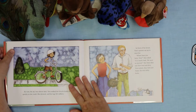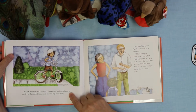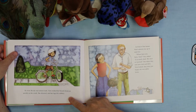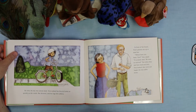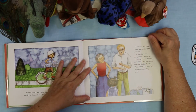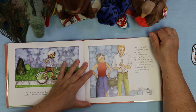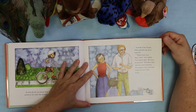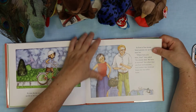By now, the sky was almost dark. Vera walked her bicycle home as quickly as she could. She shivered, and her legs felt rubbery. In front of her house, Vera's parents ran up to meet her. "Where have you been, Vera?" they asked. "It's nearly dark. We were so worried." But when they saw how tired and dirty Vera looked, they were just happy she was safely home.